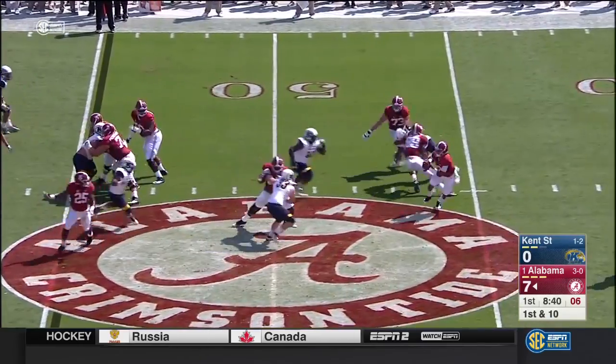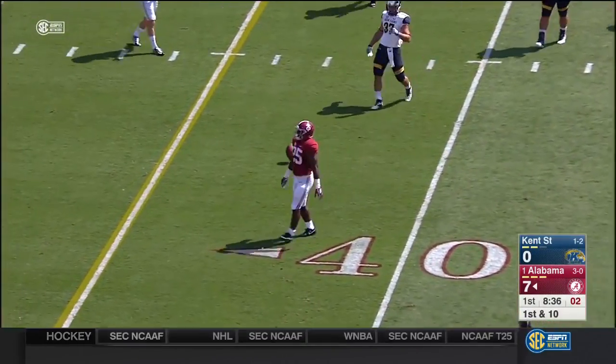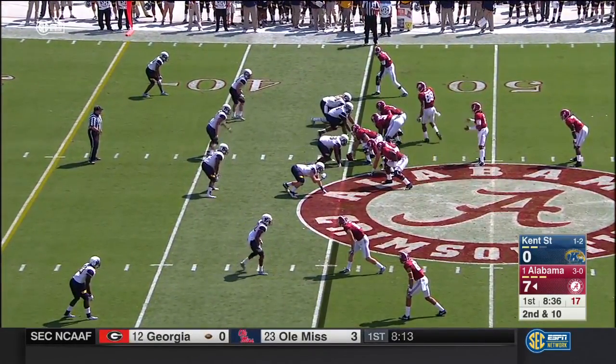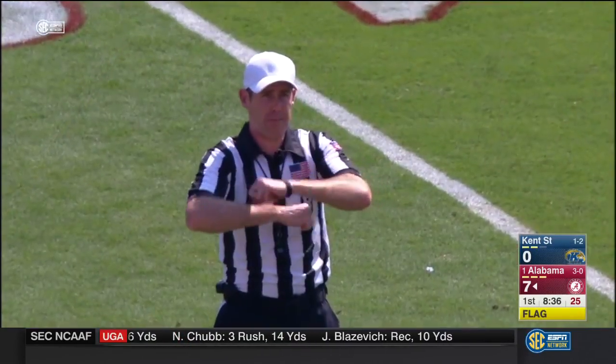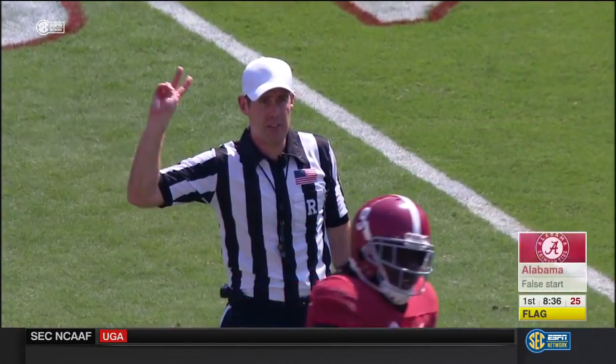Play action again. Hurts flushed off the hands of Jacobs. And that's one you got to have, along with the ability to catch passes down the field. Another mistake up front for Alabama. Alphonse Taylor in at right. False start on the offense, number 50. 5-yard penalty. It remains 2nd down.